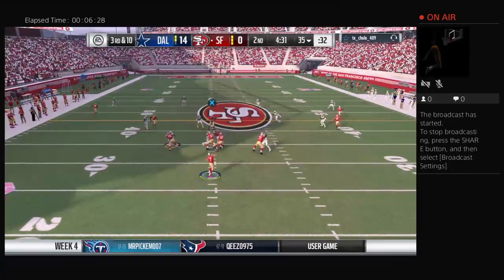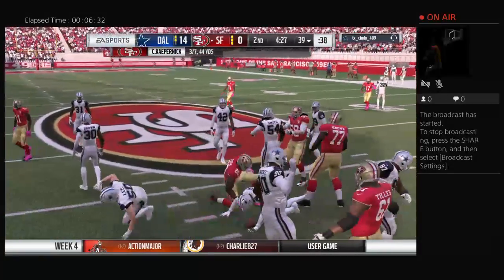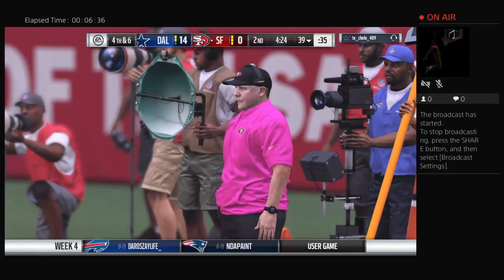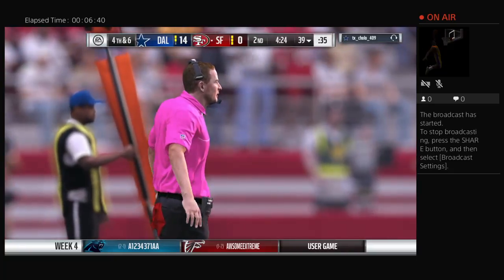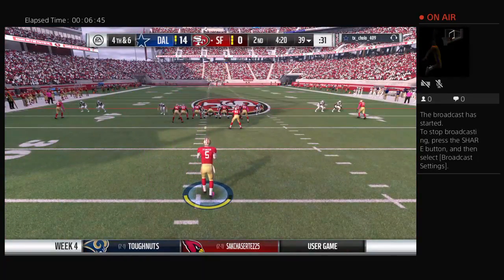On 3rd and long, it's Kaepernick. And it's hauled in by Jared Cook. They get only four that time, as that leads us to a 4th down. So much about this game is just understanding situations and then having to execute, isn't it? Guard the first down sticks. Don't let them get there. And they rallied and made the tackle.